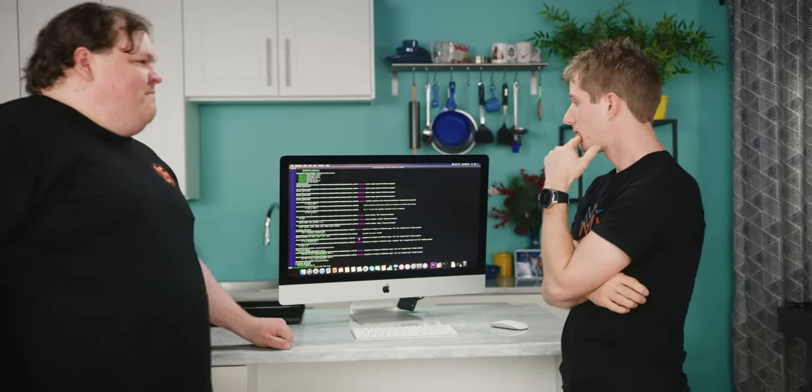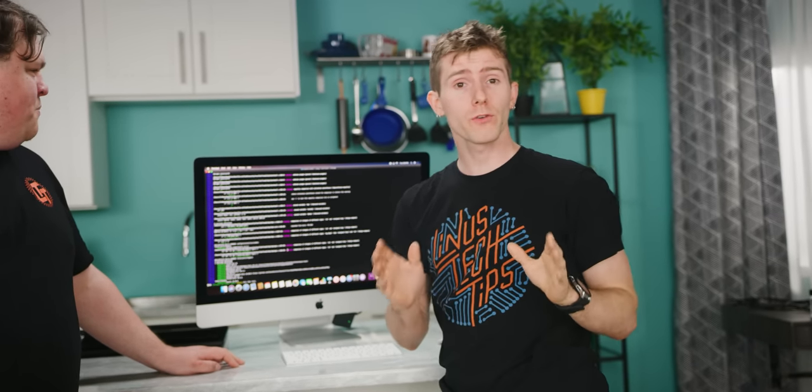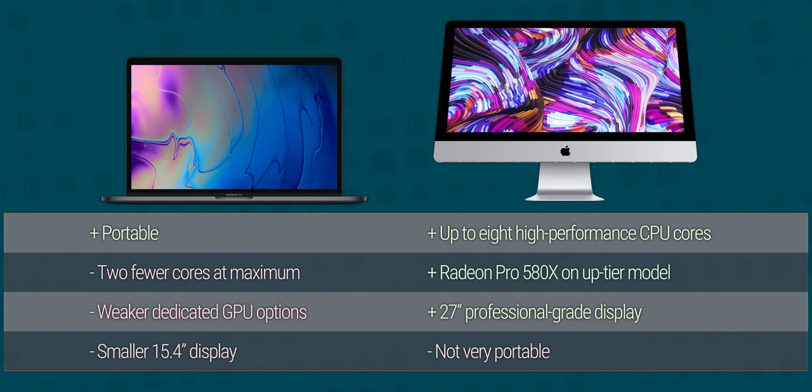So, since we've actually run this before, and this is just movie magic, I guess we've got enough data to draw our conclusion then. At a price difference of about $400 between our Core i9 equipped MacBook Pro over here and our 8-core iMac 2019, it's clear you are definitely paying a mobility tax with the laptop. You get two fewer and overall much slower cores. You're getting a weaker included GPU, and obviously, you're getting a smaller display.